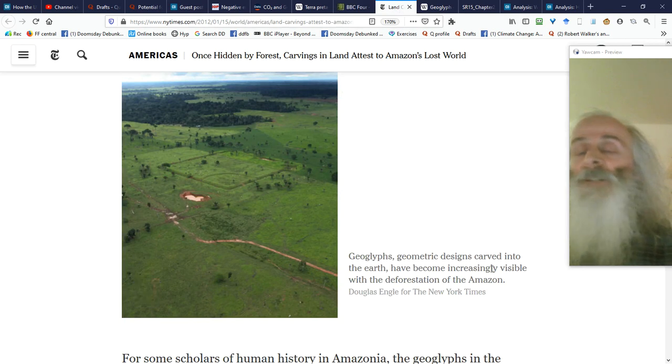So, geometric designs that were carved into the earth by the ancient civilization, which was still there a few centuries back. But they got all the illnesses, the flu and so on, from the invading Europeans, and that civilization just vanished. And there was probably as much of a population then as there is now. Quite a large population and very fertile fields. So these fields, they used biochar.